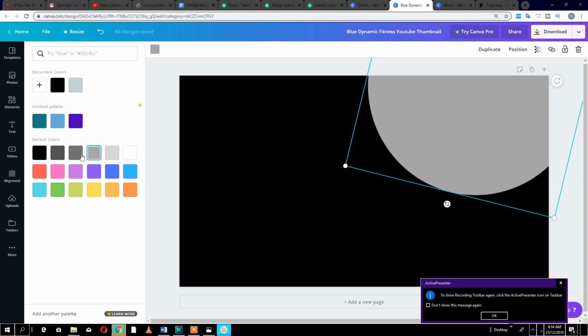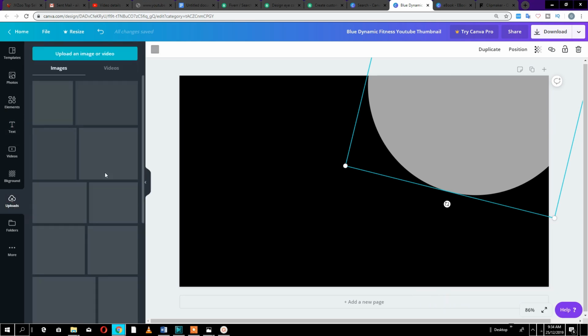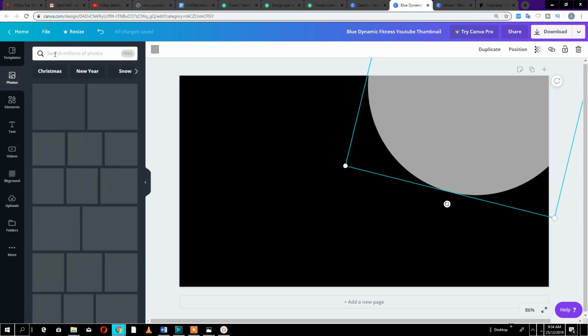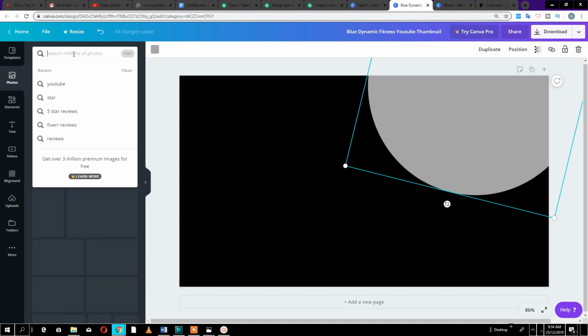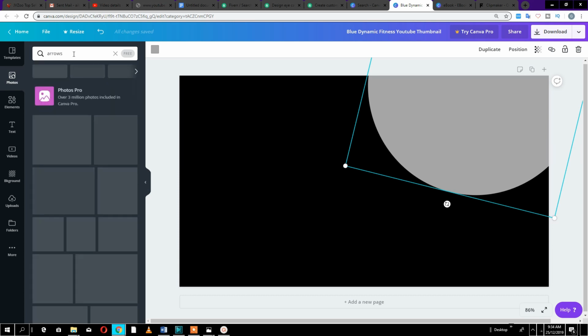Okay, then I can just come over to this place, picture, text, upload. I'm looking for an arrow. Go to photos, search for arrow. Arrows, let me search for arrows.